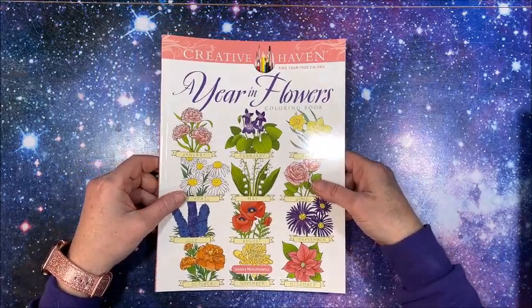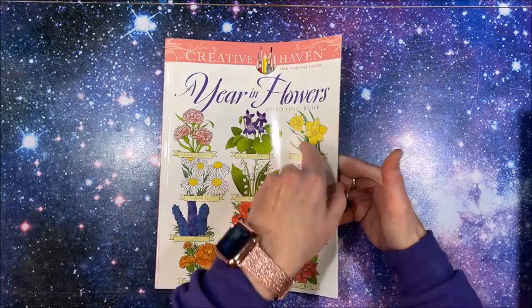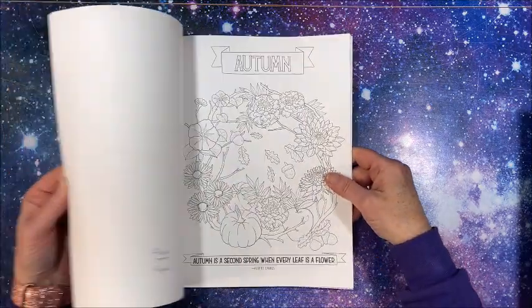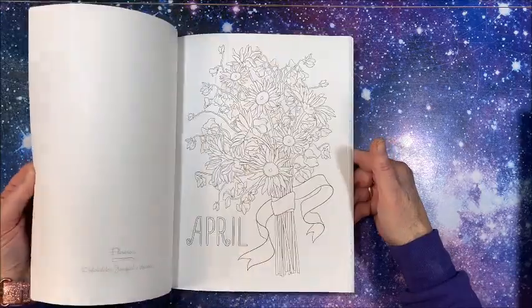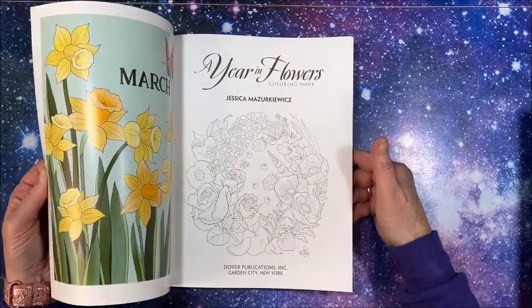This is a Creative Haven coloring book, Year in Flowers. This is by Jessica Mazurkowicz. It's beautiful. All of Jessica's books are. They're stunning.